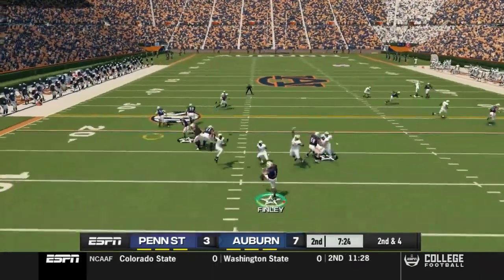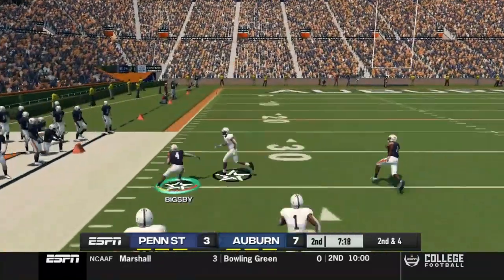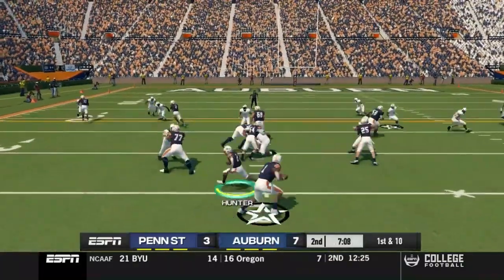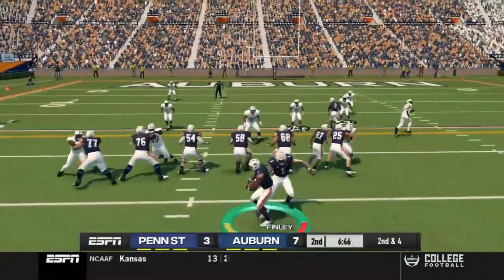On second down, we go to the screen pass, and this is a big play. There is no one there for a long way down the field. They finally get to him, but 48 yards, and then Jaquez Hunter comes into the game. The backup, he'll pick up 6 yards. Second down and 4 coming up.